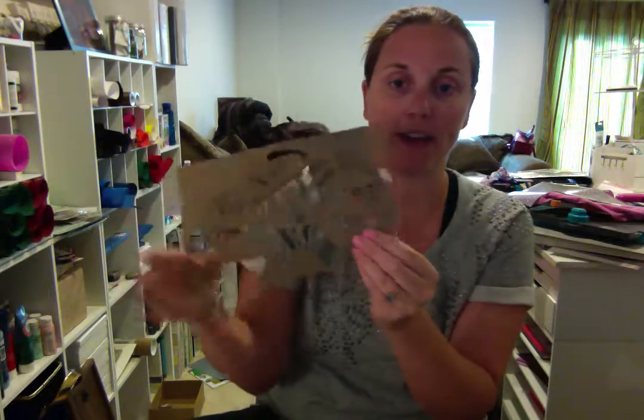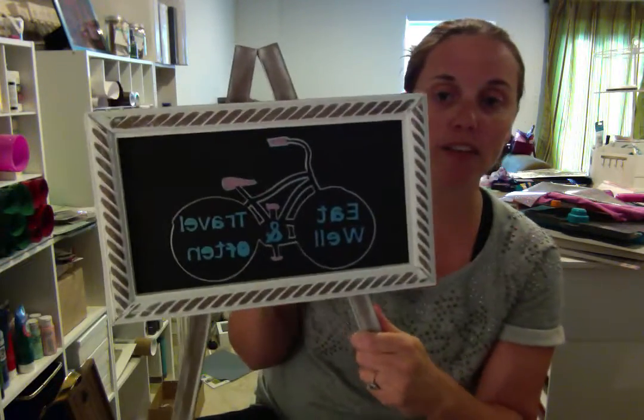I cut it down to just a little bit smaller than the size of the actual chalkboard piece. I did the silver part of the stencil first, and then I came in, and there are these pieces here that obviously were not able to be traced on here. So I put the bike back into this and then traced those pieces, and then did the letters and the ampersand. And then I went back in and colored in the handle, the bike seat, and the pedals with the pink. So I thought that it came out pretty good for my first attempt.